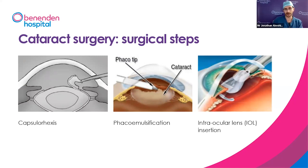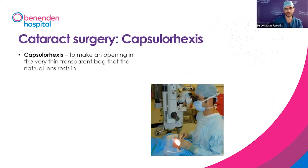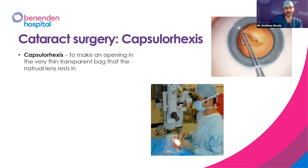Then, as I said, there's the phaco tip, which is breaking up the cloudy lens, which we call the cataract, with the ultrasound energy. And then you can see a little diagram of the folded up lens going into the eye, and then it unfolds, and voila, you can see again. So the capsulorhexis is making an opening in a very, very thin transparent bag.